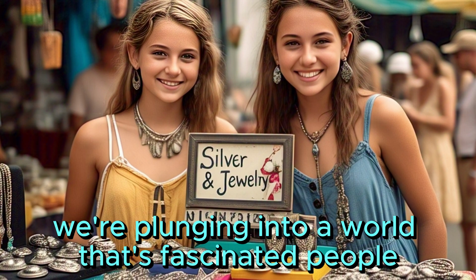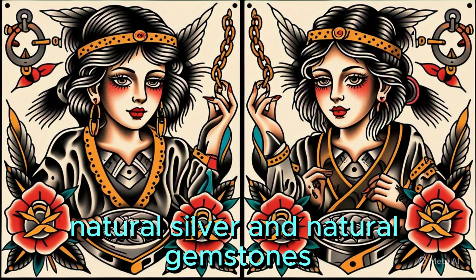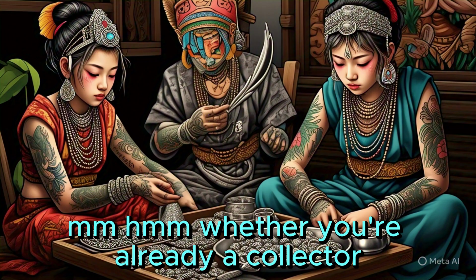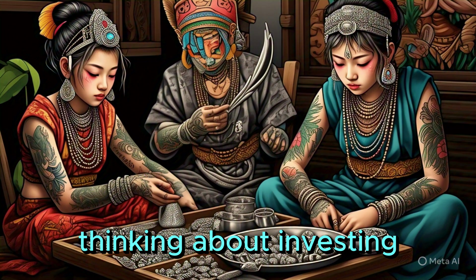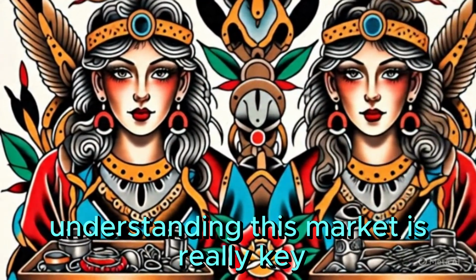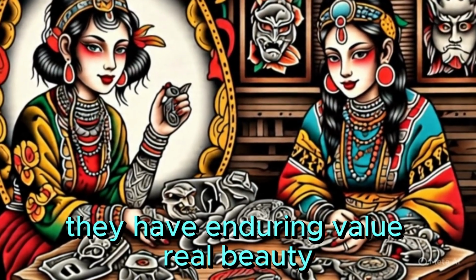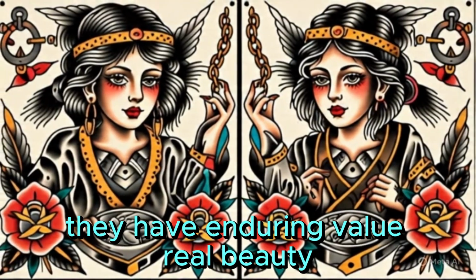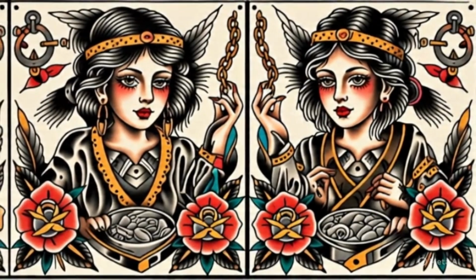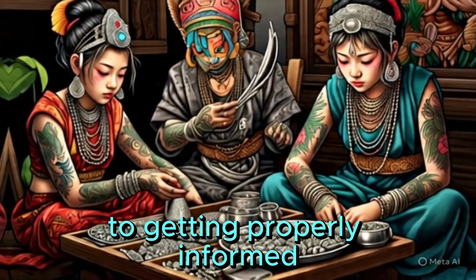Today we're plunging into a world that's fascinated people for, well, forever. Natural silver and natural gemstones. Whether you're already a collector thinking about investing, or maybe you're an entrepreneur looking for something new, understanding this market is really key. It really is. These aren't just pretty things. They have enduring value, real beauty, and they can be incredibly rare. We're aiming to give you a shortcut to getting properly informed.